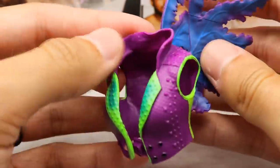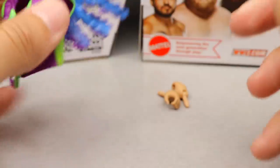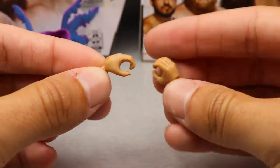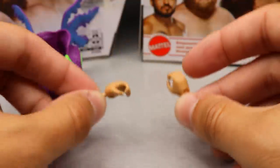There is the Candice LeRae entrance vest. I like it. It's a solid little piece. Anything featuring high details is always going to be rubber. Outside of that, she also has mic holding hands that have some silver nail polish on there, which look pretty good. We've seen these women's hands before.